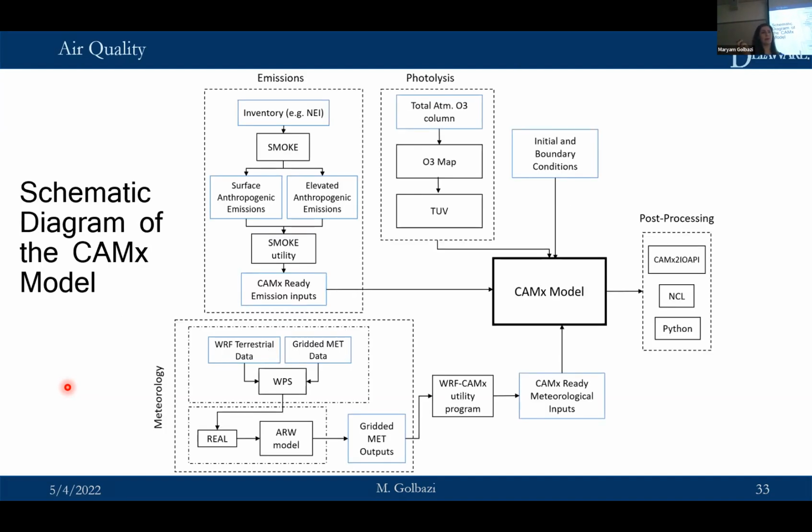All right, here's a diagram of the CAMx model. It's a very complicated air quality model, actually, but it also requires a few input data, right? The first important one is the emissions. We need to get emission data from different sectors to input into the model. So I received my emission data from the National Emission Inventory for this study. We use several preprocessors to make the data ready for the model.